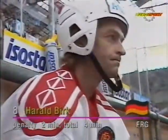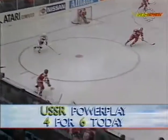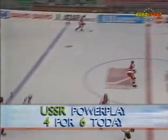Well, Tikhonov going into this period with a 2-goal lead. He'll be changing his lines quickly throughout the period. You'll see fresh legs out there all the time, and the Russians are just going to try and control this puck. They've got another opportunity to extend their percentages on that power play.